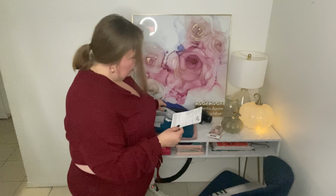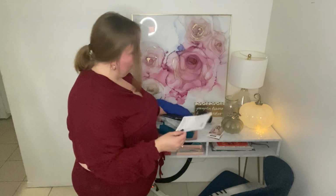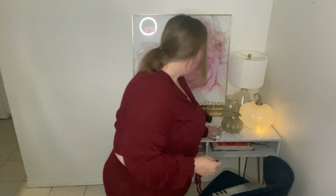So with that being said, this outfit is, what did I get with this? This is the Fashion Nova one. I don't have the Shein one on me. Actually, I lied, that was Fashion Nova. This is the Shein one. This is the Shein bill that I need. Okay, so this contrast, I'm just looking for the right one.